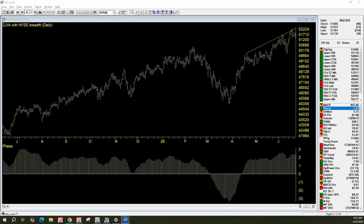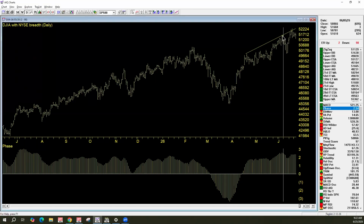If I click my ER button here from the left-hand side, it takes me back to the most recent rating, which was on June the 5th. There was one 2 days before that, June the 3rd. So a 99 down, and then 2 days later, another one. This one was a 98 down.